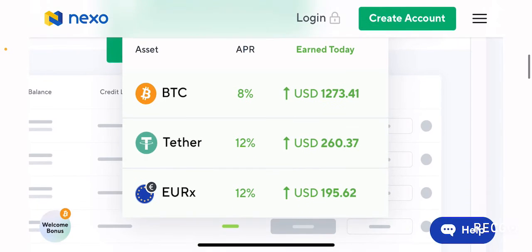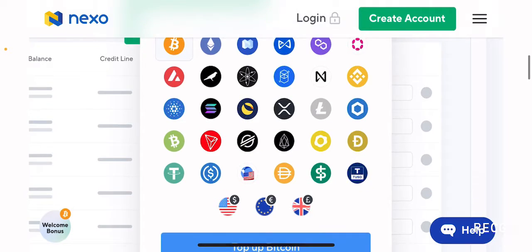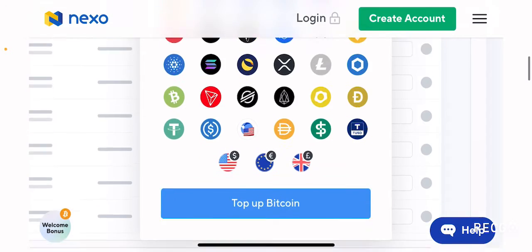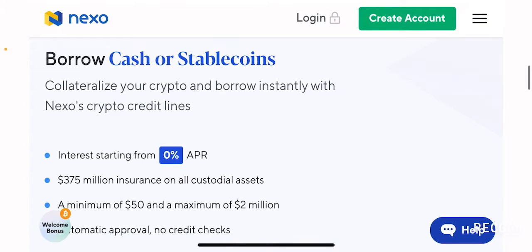So they have 8% APR on Bitcoin. Actual interest rates on stable coins such as Tether and Euroc, you can also earn 12% as well, right? So it's pretty cool. You can borrow cash or stable coins to collateralize your crypto and borrow instantly with Nexo's crypto credit lines.